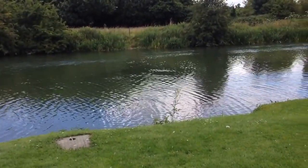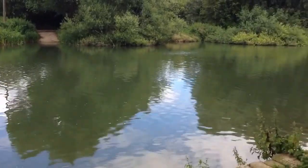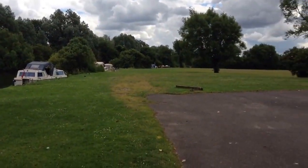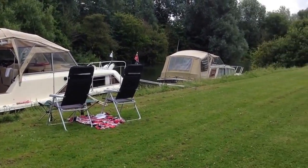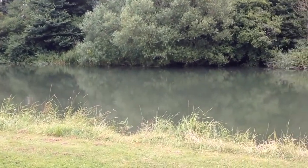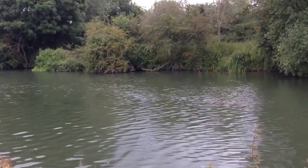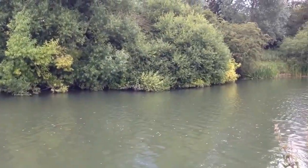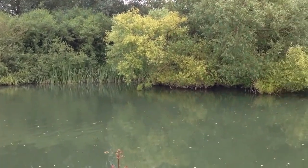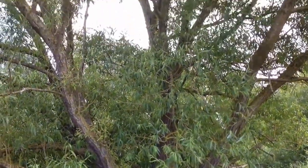So I start my walk today at the Ferryman Inn. From the Ferryman Inn. Old willow tree's leaning over there.